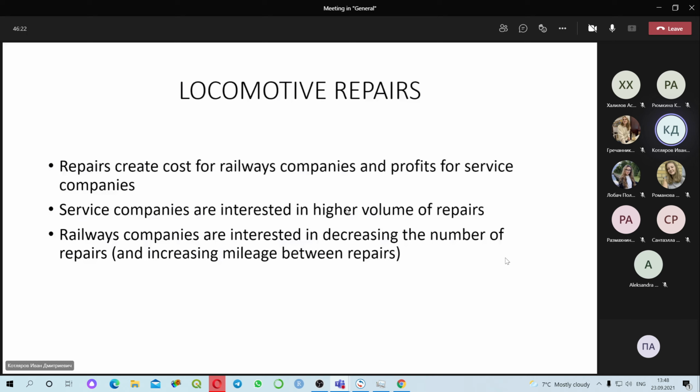Obviously, repairs create profits for service companies. So, in case of service companies, repairs are a source of profits. Obviously, service companies are interested in higher volume of repairs. They are interested in making repairs more expensive, longer, more frequent, etc. Because in this case, their profits will go up. Unlike service companies, railways companies are interested in decreasing the number of repairs and obviously in increasing mileage between repairs.